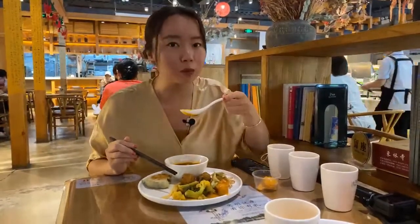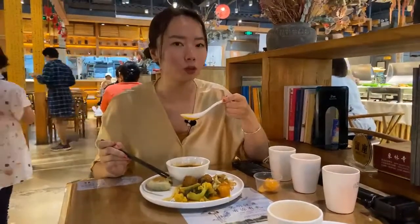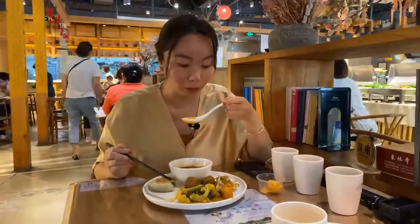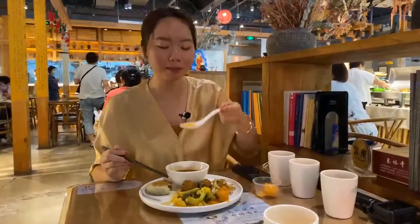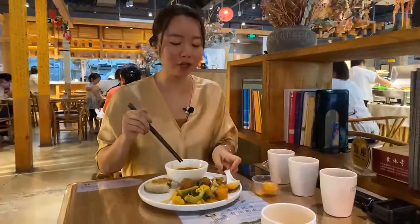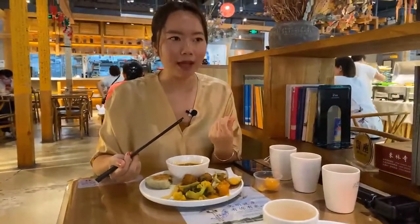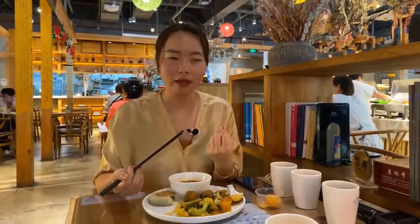I'm going to try some soup first because for spicy vermicelli noodle soup, I love drinking its soup. Oh, it's quite spicy, to be honest. And this is really good. I'm happy I chose this. It's sour, it's spicy, and it's very oily as well.